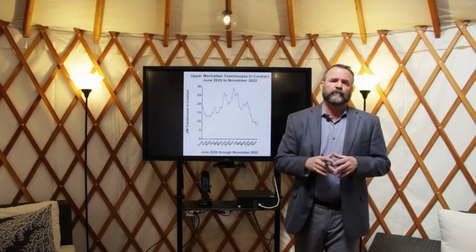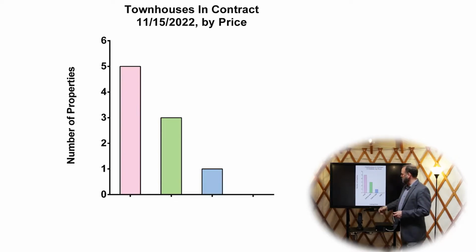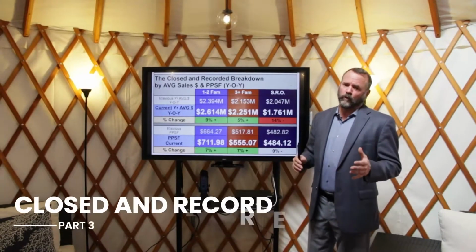So what are the price ranges of the 9 properties that are in contract? Well, here you go again. Under 2 million is 5. We have 3 between 2 and 3. I guess it's only 1 between 3 and 4, and none above 4 million. Big goose egg.